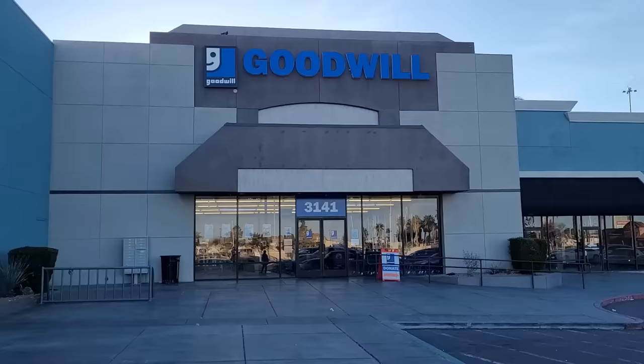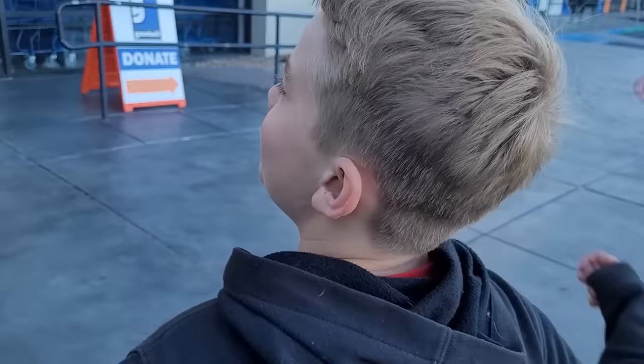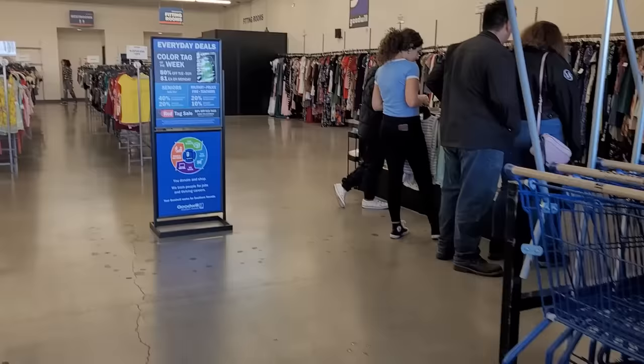Here we are at Goodwill. It's a little bit breezy today, but it's been sunny all day and nice and warm. So Jake, what do we have to remember to look for as we walk in the door? The sign, the color that's 50% off. The color of the week, that's right. Do you want to guess what it is? Oh, you can probably see. Yeah, all right, let's go thrifting. It's not blue. Look, what color is it? It is green. All green tags are 50% off, so we have to be on the lookout for those.